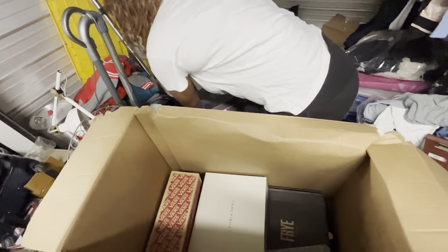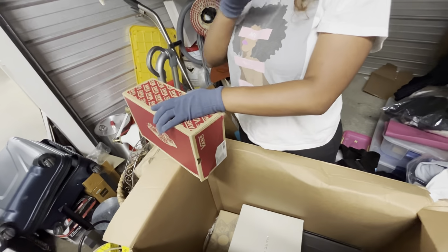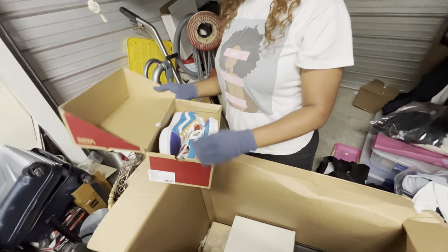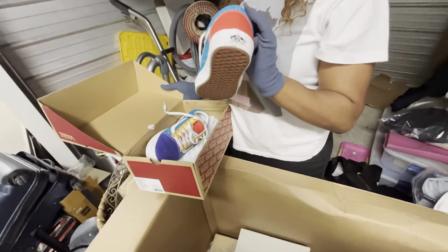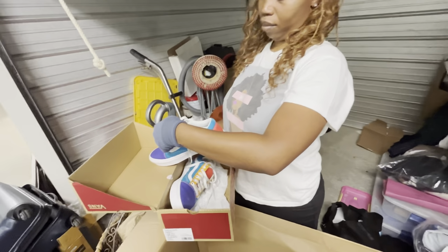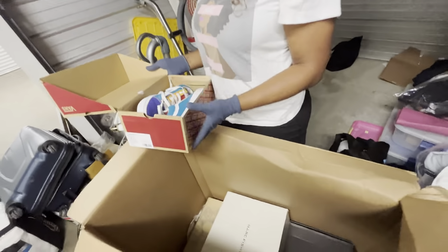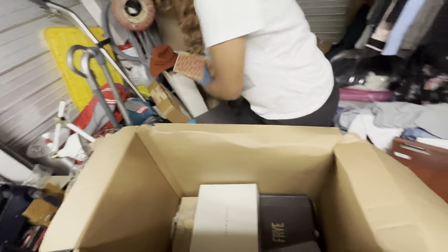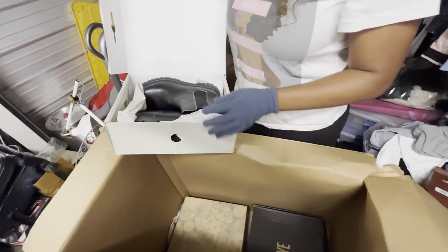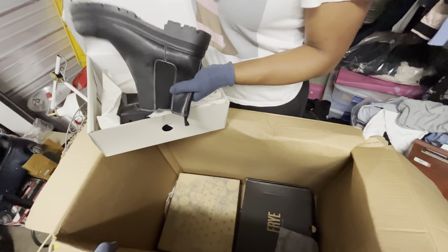Okay, we got some bands. That's nothing. We ain't really found any sneakers, like no Nikes or nothing. Oh, look at you. Hey, it's giving Charlotte Hornets. What size are you gonna get? I might have to debate about them. All right. A little bit. All right. Got some Mark Fisher boots. These are cute. Got them from, what's that, Nordstrom?